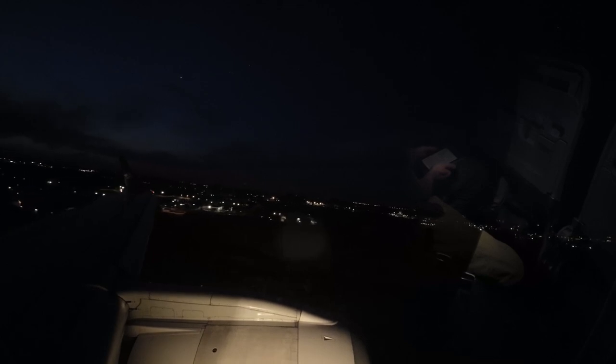We are now approaching Bologna after a short and very nice flight. Welcome to Bologna in Italy.